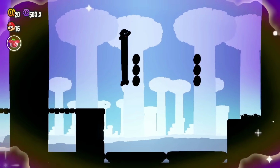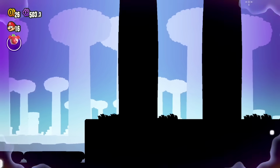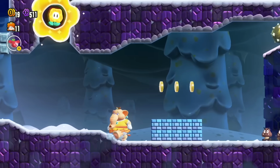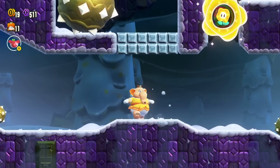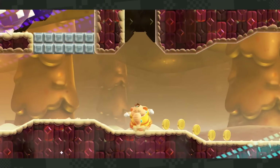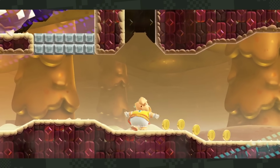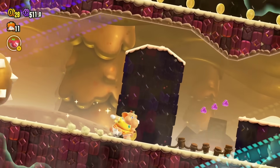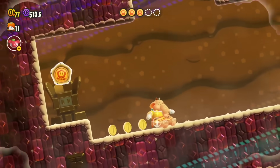But I don't just have prototype screenshots, we've also got prototype videos. But before we watch one, let me give you a bit of context. The first video that we're going to see is a prototype of Rolling Ball Hall. In that course, the Wonder Effect causes the entire place to tilt, and a giant spiked ball starts rolling towards the player while they have to try to collect 5 Wonder tokens.